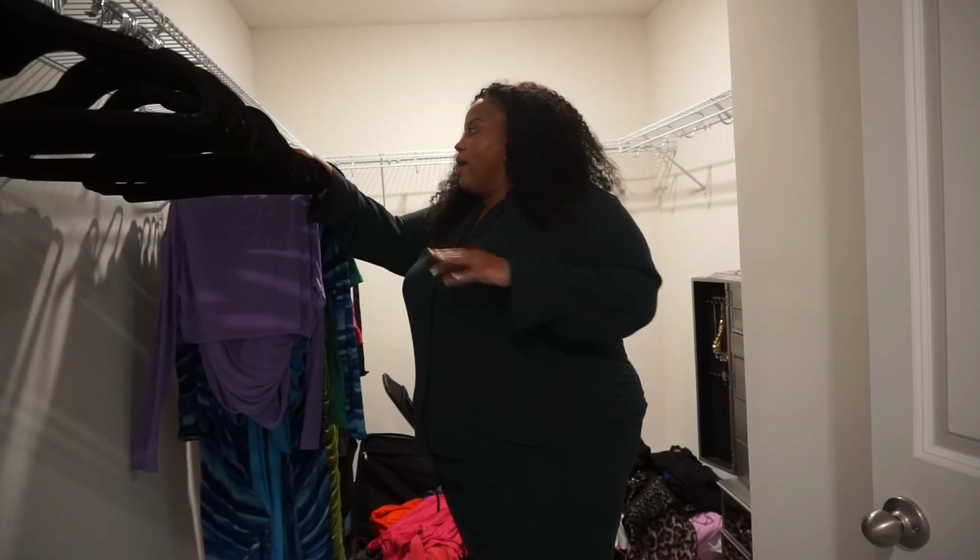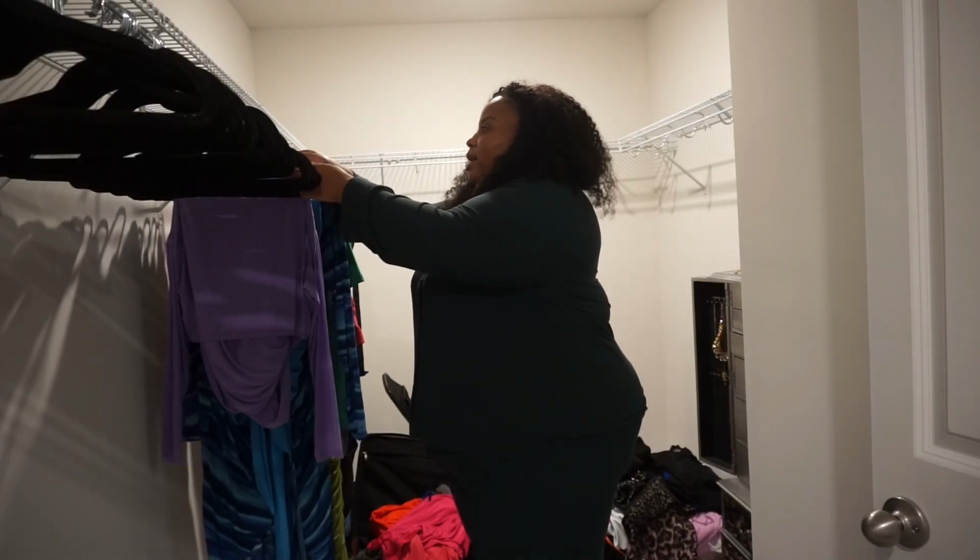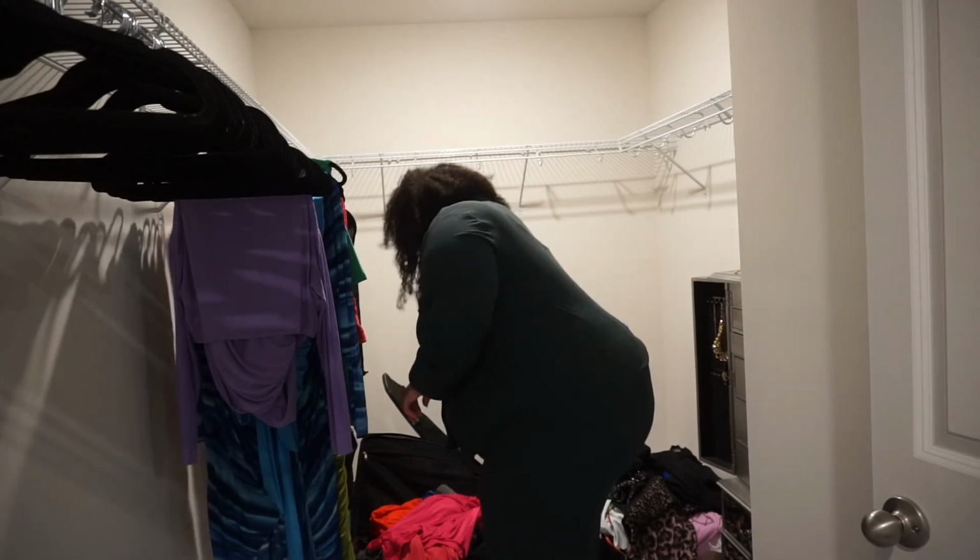I already know this is gonna take more than a couple of days, and the thing that's so funny, everyone who has seen my closet has said, there's no way that you can fill up this closet. And based on everything I'm looking at right now, I think they're very wrong. And so we're about to see. I'm just gonna start by hanging stuff up and go from there.